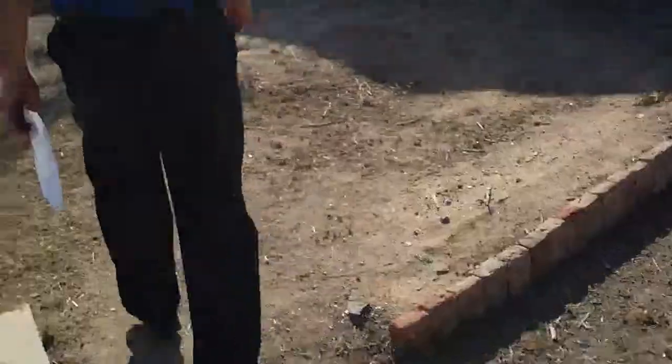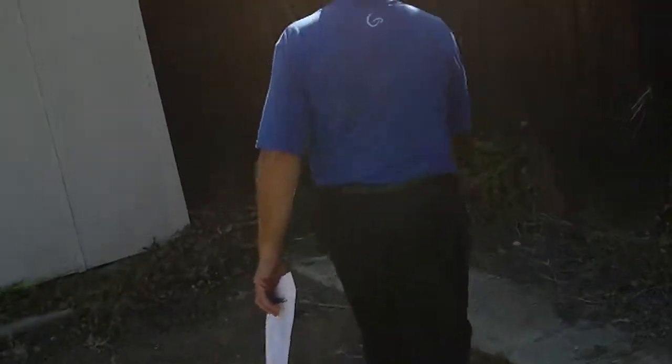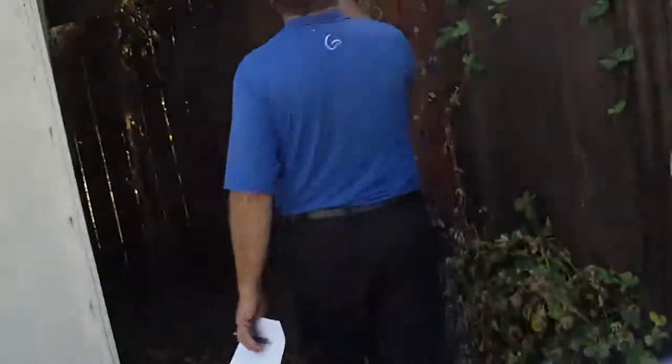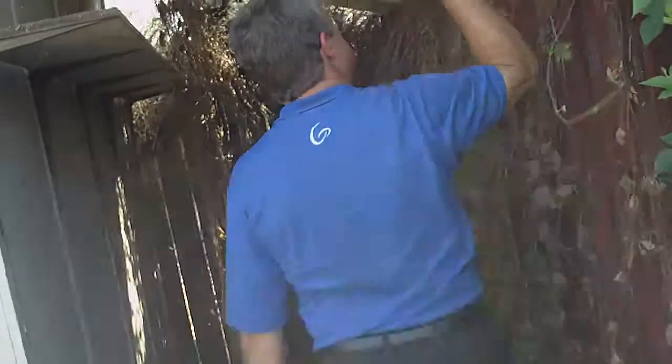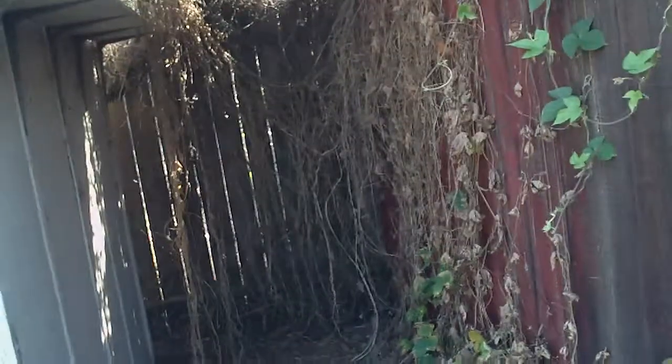This awning is just sitting on the fence and it's not supported well. So this needs work. Yeah. It's maybe just sitting here. Taken off. So not supported correctly. Okay.